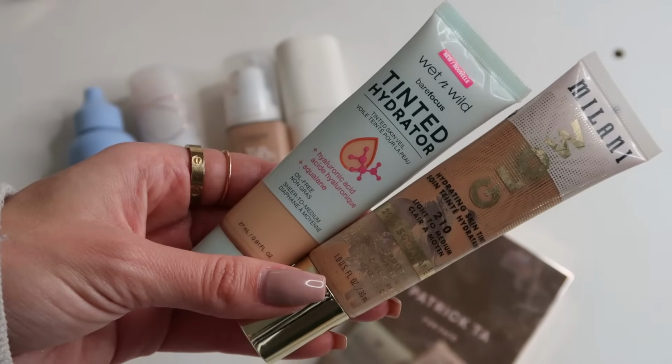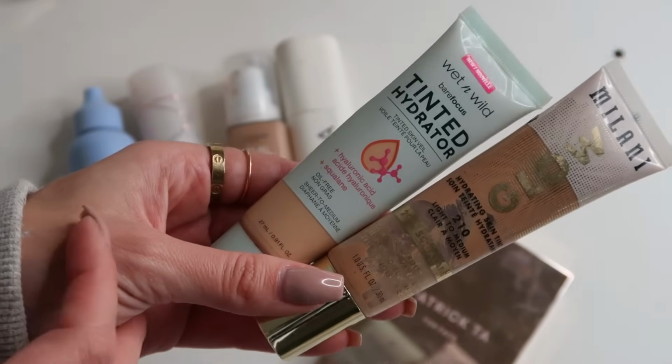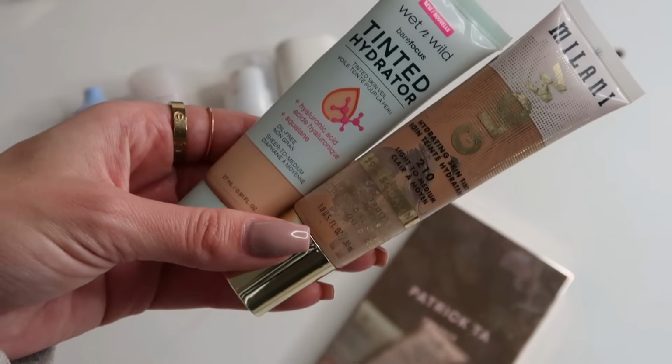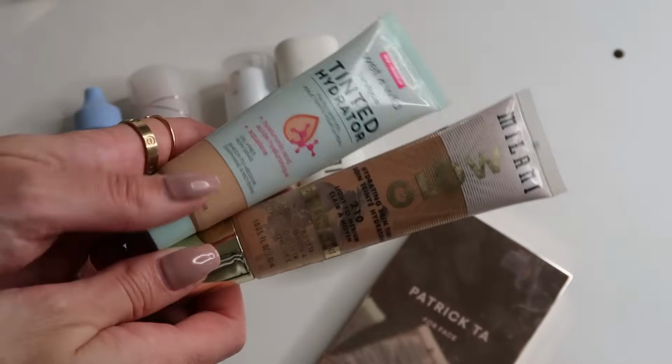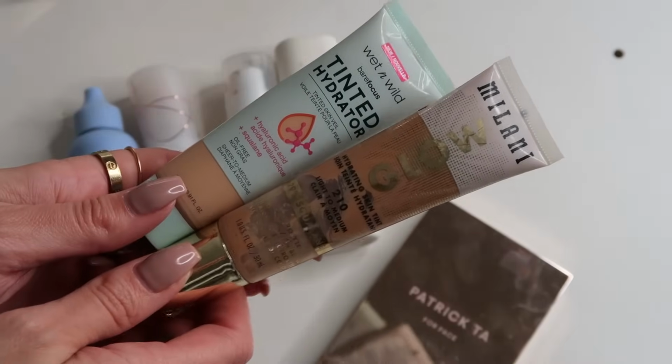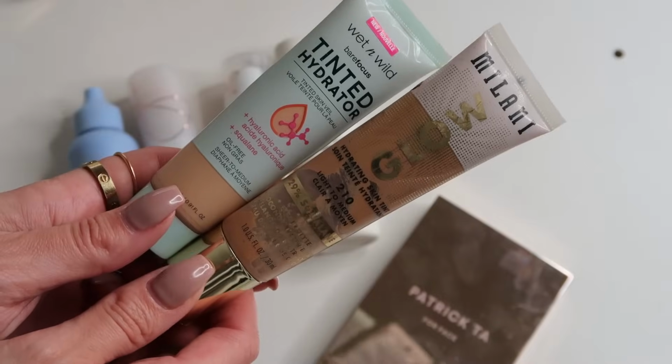Just kind of instantly doesn't look like you have too much makeup on. It just kind of smooths the skin out. It just makes your skin look nicer. I mean, again, your skin but better. That's how I would describe the Wet n Wild. It's a very natural finish. It's more of a lighter coverage.